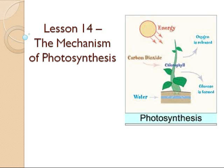Some single-celled organisms do it; Volvox does, amoeba does not. Botticelli does. If it's green, it probably does, but that's chlorophyll. What I have here is simply a start, saying the sun's energy drives the process. Carbon dioxide enters the process, chlorophyll makes it happen, and in carrying it out, oxygen is given off and glucose is produced.